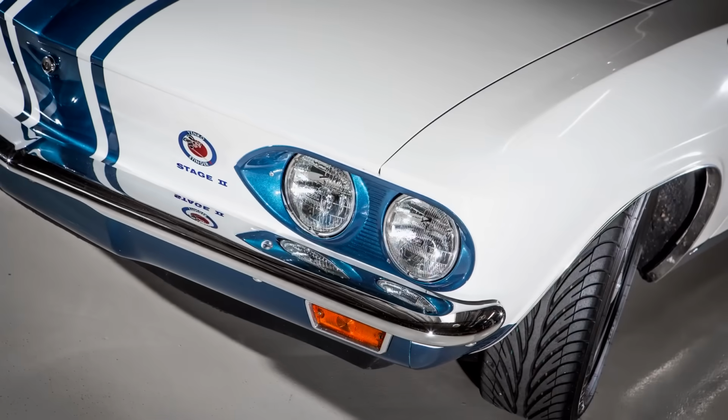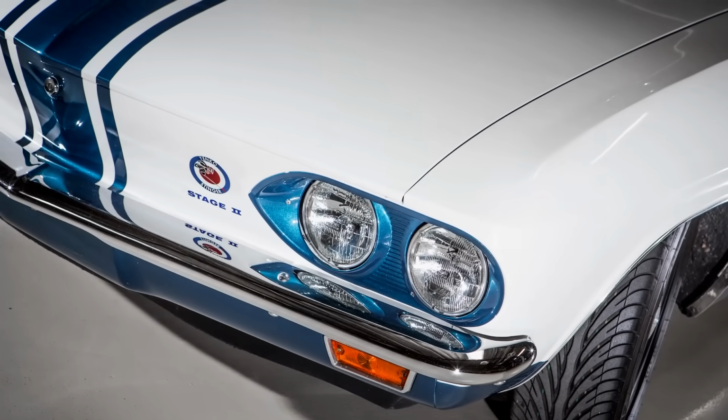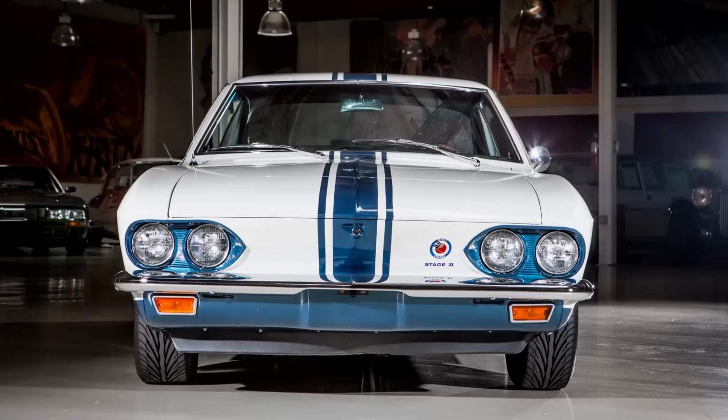Yeah, but this is a wonderful road car. I don't think it's unfair to call it a poor man's Porsche 911 because you have a flat 6 like a Porsche. You've got 4 carburetors. This is probably the most European car that General Motors has ever built.